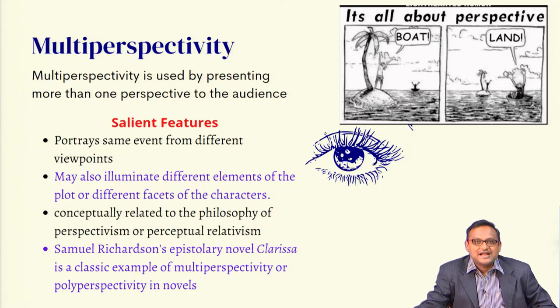In order to better understand this particular technique, rather than a passage, I've given here a cartoon. Now look at this cartoon just above me. There is a guy in the first picture who shouts boat. He has been stranded in the so-called tiny island. I don't know whether you can call that an island, a patch of land mass floating somewhere amidst water. So he says boat because for him boat becomes a symbol of a lifeboat.